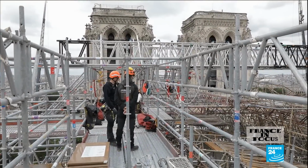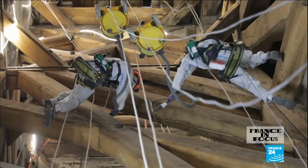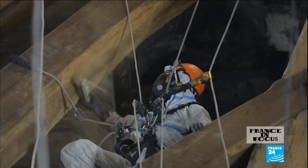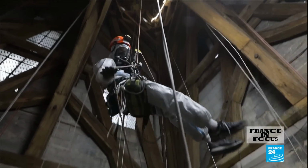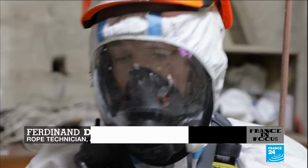In Notre Dame's bell towers, another unprecedented operation is underway. Hovering mid-air like astronauts, these repair technicians are cleaning, wearing ventilator masks, on the hunt for lead dust. The dust has really been absorbed into the wood and the stone. So to get to it, first you need to use the brush and then the hoover. We really have to look for it centimeter by centimeter.